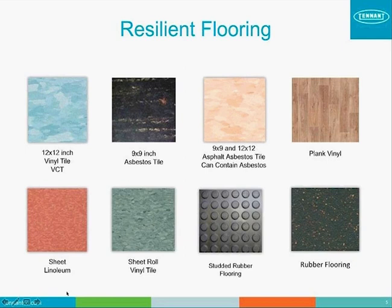There's also roll goods in the vinyl tile. It's the same as a 12x12, a little bit thinner and a much larger composition material that can be laid on a floor.